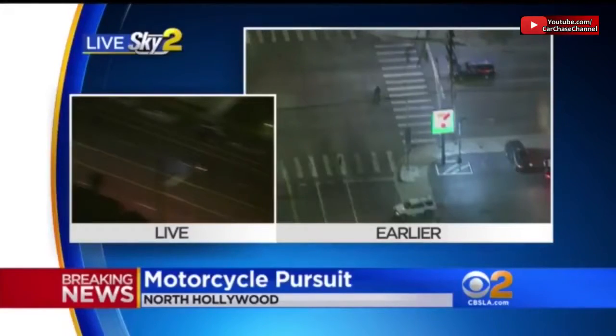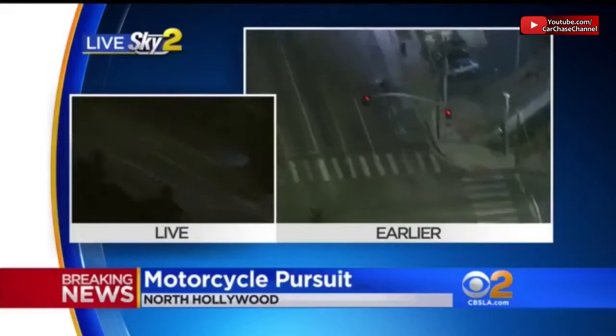All right, we're coming up to the 101, just north of the 101 freeway here. Laurel Canyon, he's slowing down. He's got some traffic up ahead. He's got the red light, and he's making a left turn. Wrong way. Okay, now we're going eastbound Riverside. Eastbound. And going down the wrong side of the road.